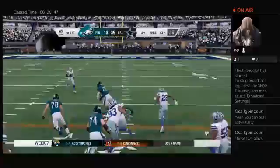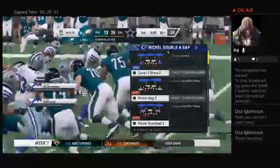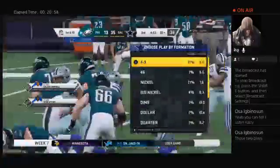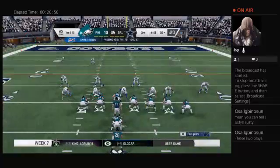And they'll keep it on the ground with Bell. Yeah, he's going to get this down near the 30-yard line. It's a gain. Couple of very nice carries to start this drive.